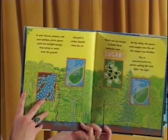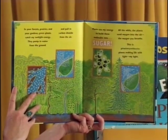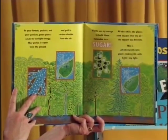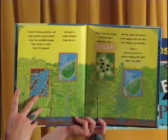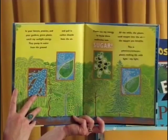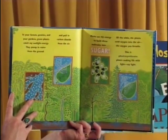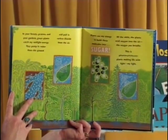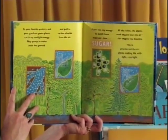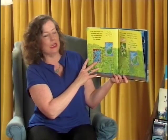In your forests and your gardens, green plants catch my sunlight energy. They pump in water from the ground and pull in carbon dioxide from the air. Plants use my energy to build these molecules into sugar. All the while, the plants send oxygen into the air. The oxygen you breathe. This is called photosynthesis. Plants making life with light. My light.